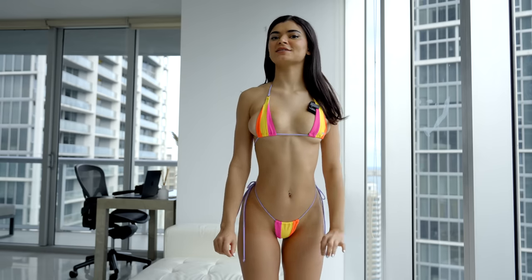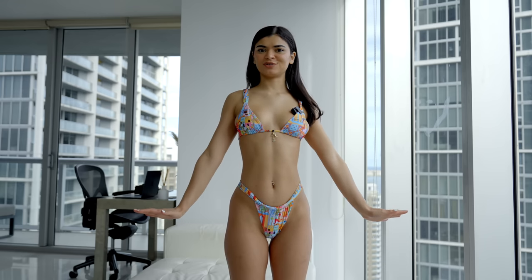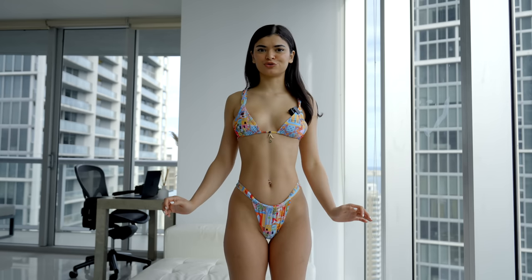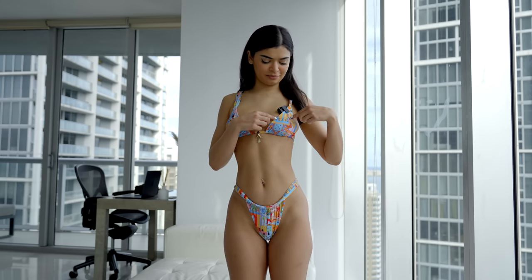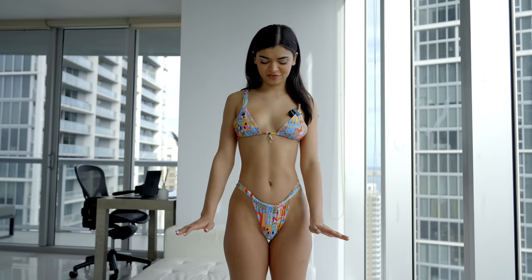Now for my next bikini. This one is from Bydee Swimwear and I am in love. The print is so cute, it's so tropical. It honestly reminds me of Puerto Rico with the buildings it's depicting. It looks like the city of Old San Juan, so I love that.